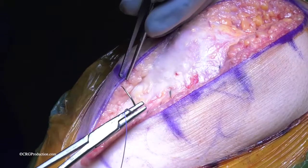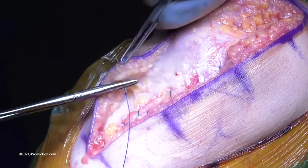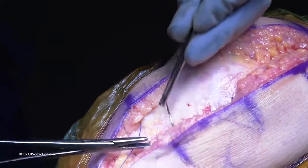You can see the hatch marks here. My physician assistant is now closing up the wound and ensuring that this is perfectly aligned to allow for good healing.